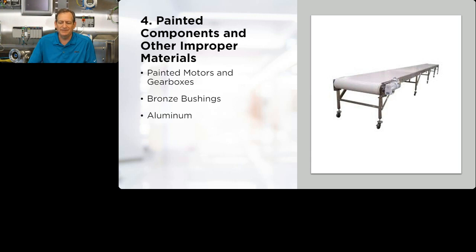Also, in a lot of older equipment, I still see bronze bushings, oil-locked bronze bushings. Basically, those bronze bushings have a lot of open area inside of them where the oil is sitting. On the older equipment, they've used these bronze bushings for the slow-turning shafts. Because they have perforations in them to hold oil, they will also hold microbes. So you want to make sure all your bearings are rolling element bearings and not the bronze bushings or the composite plastic type bearings that are wash down rated.